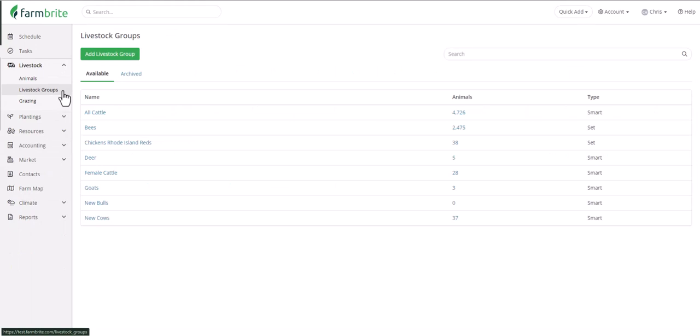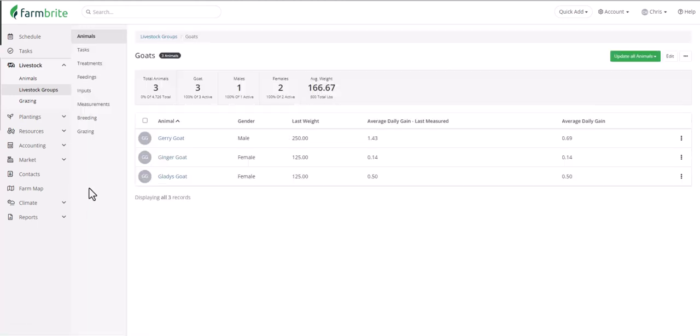You can now distribute your group feedings based on the weight of each animal in the group. We'll use our goats as an example and see that we have 3 goats in this small herd. To understand this feature, it's important to see that the 3 goats weigh 500 pounds in total and that one weighs 250 pounds while the other 2 weigh 125 each. We're just using some round numbers here to make the math a bit easier to see.